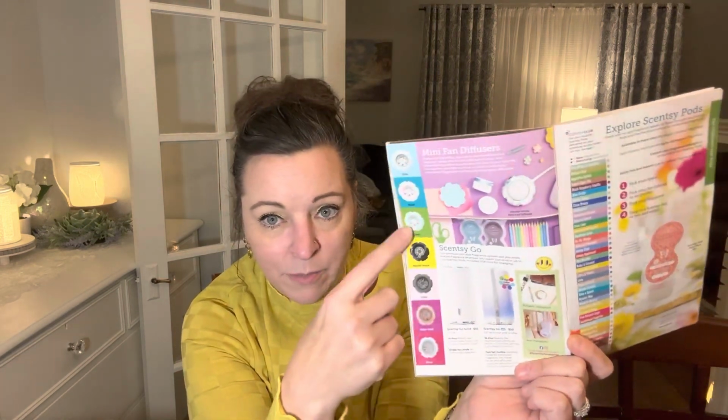And then we have the new mini fan diffusers, the Scentsy Goes. I have one, but I always forget to take it places. The mini I have in my car. My son has one upstairs.